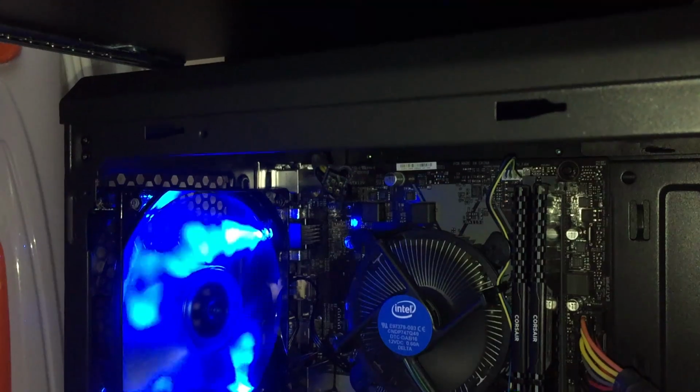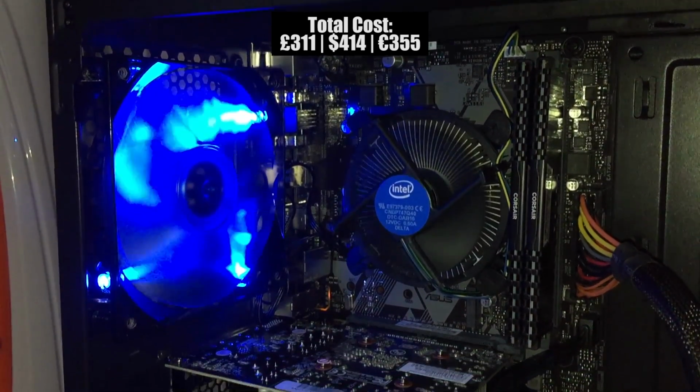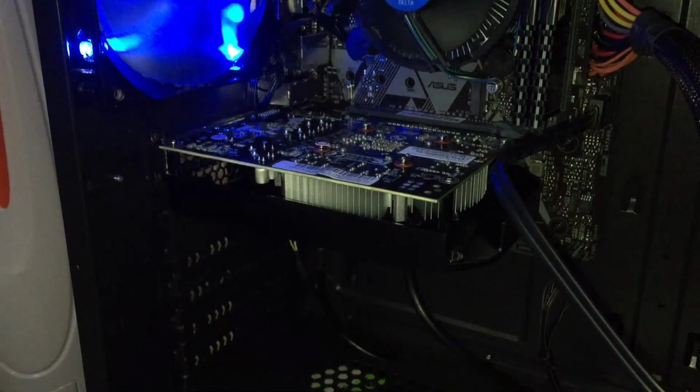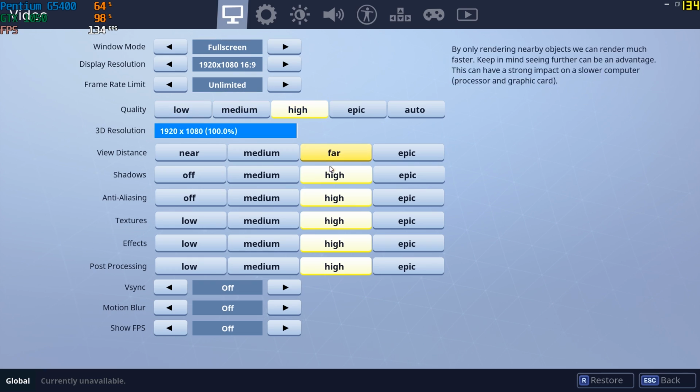With my parts gathered and the PC built, it was time to admire the cool blue fan LED for a minute or two, and very tidy cable work if I do say so myself, and jump into some games. Starting with the ever popular Fortnite, and I decided to take the plunge and stick everything on the high settings at 1080p.